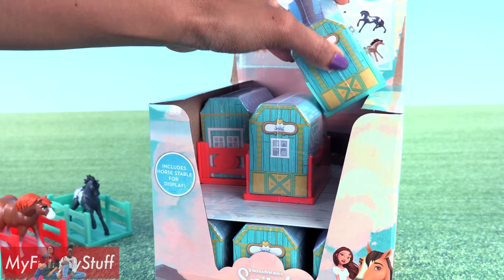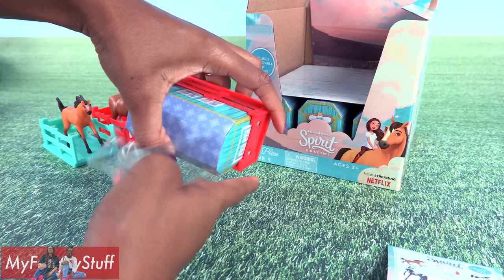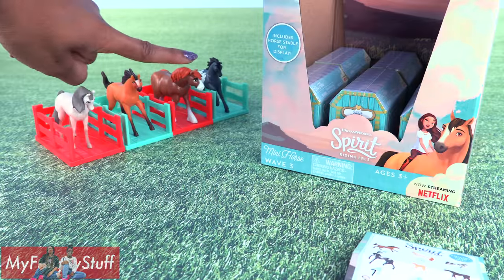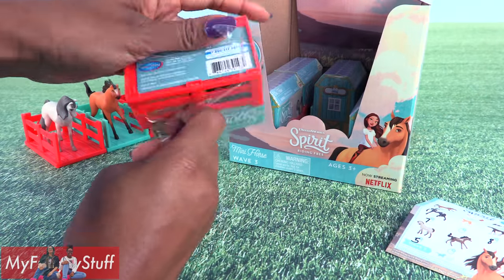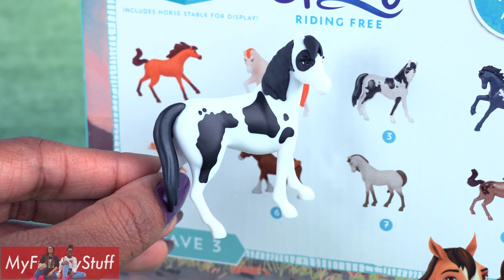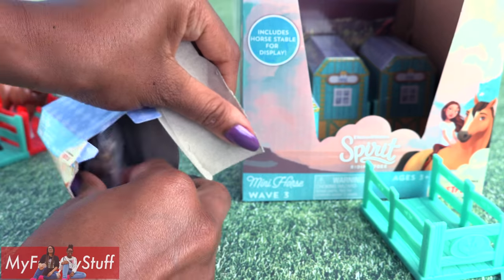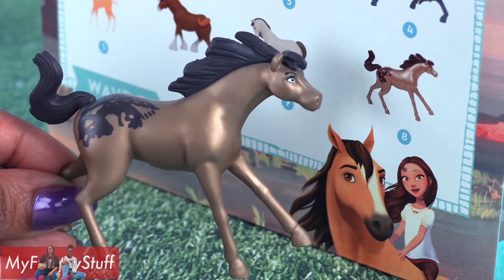This one says 6. That one's also a 6. In blind box number 5, we have horse number 7. 4 horses down and 4 more to go. Inside of box number 3, we have horse number 3, and this is the same as Boomerang's original sculpt. In blind box number 4, we have horse number 8, which is like a metallic antique gold.